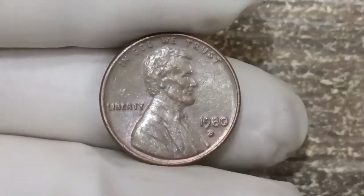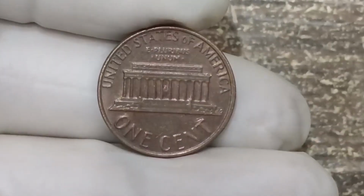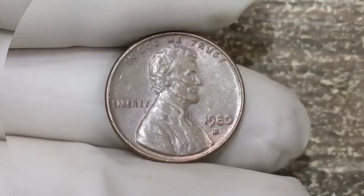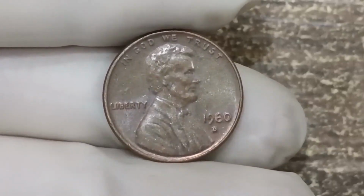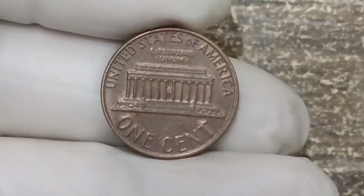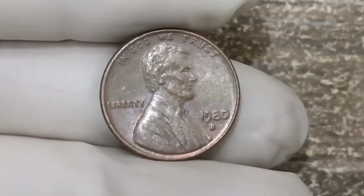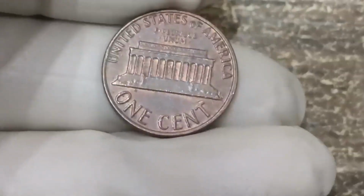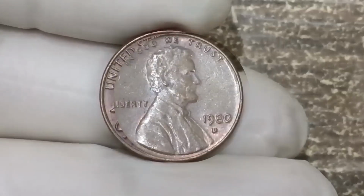Now, beyond doubling and off-center errors, we also have to consider planchet errors, which are mistakes involving the blank piece of metal before it is struck. In 1980, the United States Mint was producing cents with a composition of 95% copper and 5% zinc, but sometimes planchets from other denominations or even foreign coinage accidentally got mixed into the production process, leading to coins being struck on the wrong metal. Imagine a 1980 penny struck on a dime planchet, which is smaller and made of a copper-nickel-clad composition. The result would be a coin that looks very different in size, weight, and color from a normal penny, instantly making it a rarity.